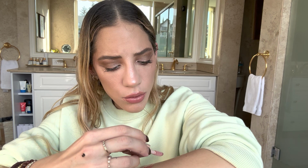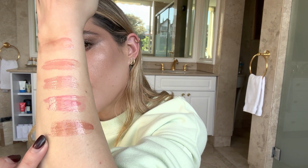This is Gloss Bomb in Heat in the shade Fenty Glow Heat. What? Doesn't have a name, you guys. It's Fenty Glow Heat, so I guess it's like the original one. This one, ooh, one of my favorite colors. Let me add more so you can see. This one is incredible because it will make any lip look just look delicious.